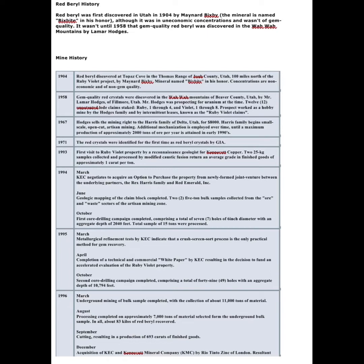1904. Red beryl discovered at Topaz Cove in the Thomas Range of Juab County, Utah, 100 miles north of the Ruby Violet Project, by Maynard Bixby. Mineral named Bixbyite in his honor. Concentrations are non-economic and of non-gem quality.